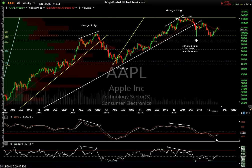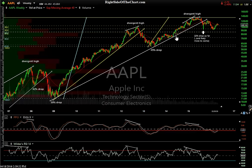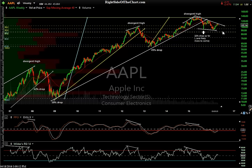Here's another sign down here, the PPO in bearish territory. The divergent high tells me that this long-term downtrend, which was finally broken, is the beginning of a new, longer-term primary downtrend in Apple. And again, that's the world's leading stock, largest stock by market capitalization. And I don't see any bullish divergences here, at least not on the PPO. So one that has probably more downside to come over time.